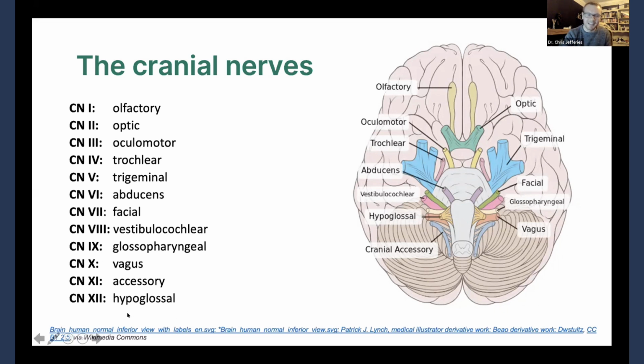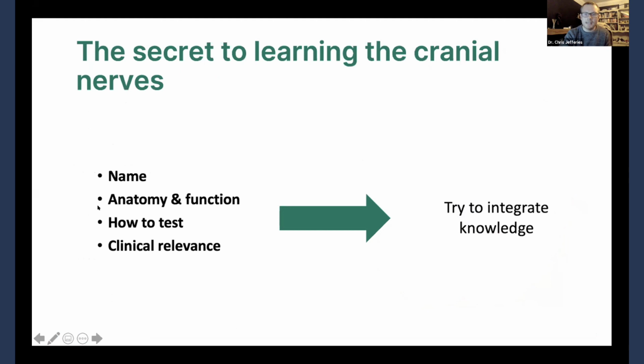Like I say, I'm not a big fan of using a mnemonic. I think the secret to learning the cranial nerves is to try and integrate your knowledge. If you just try and remember a list of all of the nerves, it's going to be really difficult. I used to be able to recall all the nerves up to the facial nerve, which is number 7, and then after that my mind would go blank. I couldn't really remember anything after cranial nerve 7. So I find trying to memorize them just as a list is really quite difficult.